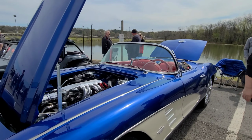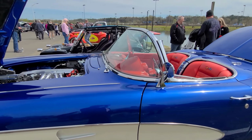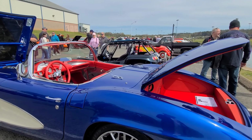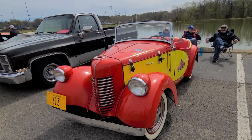This is a beauty. Is this your car? Yeah. This is my 61 Corvette. Thank you, Richard. You're welcome. Enjoy. All right, I'm recording this one for the grandkids because they will love this.